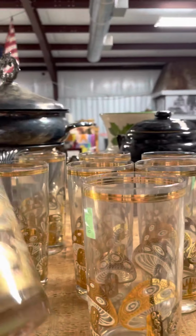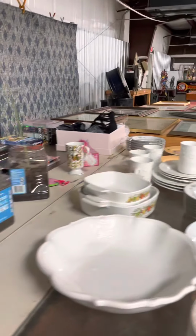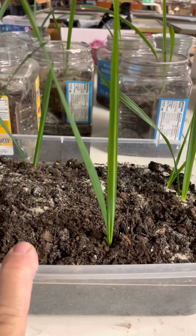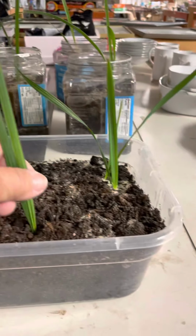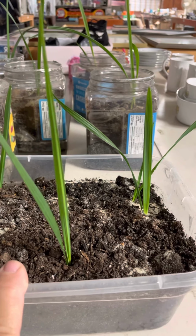These are pretty cool. These little mid-century mushroom glasses, those are cool. And then I have some dishes over here, and these are palm trees. The guy did them from seeds, and this is about 2 years, believe it or not. I don't know what kind of palms, but we do have those too.